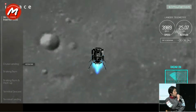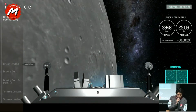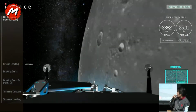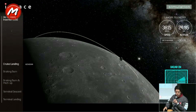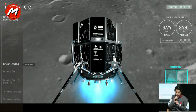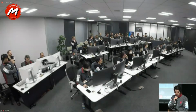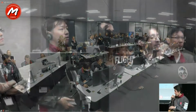So it looks like the display is still in simulation mode, but if everything is going as expected, we should have now entered the braking burn phase. If everything is okay, the braking burn is continuing to slow down the speed from about 6,000 kilometers per hour to a few hundred kilometers per hour.